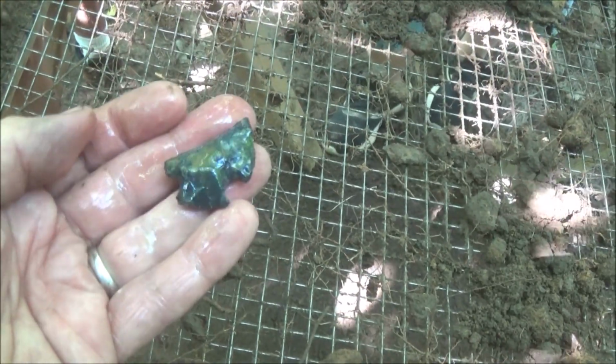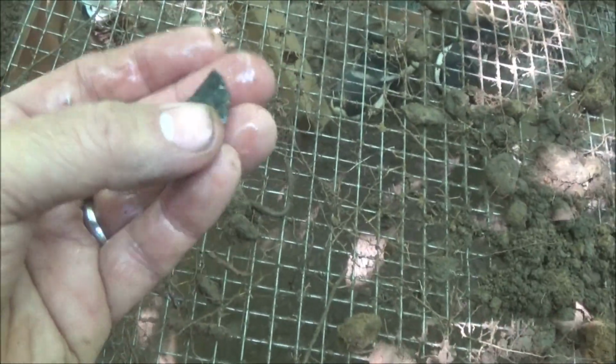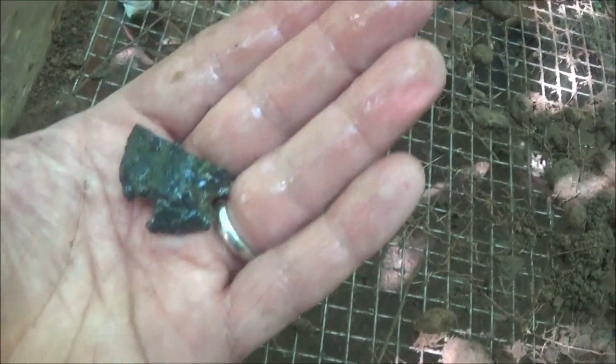Can you get behind his ears? Okay, everyone. Well, we're going to keep digging a little bit, and if we find anything, we will get back to you.